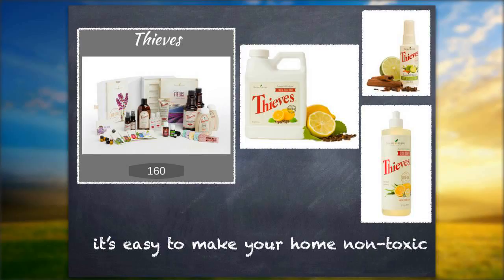I used to think, okay, I'm using this cleaner. What's the big deal with this all natural cleaner stuff? And then I used to think, oh, it's probably not going to work. Thieves works because I'm OCD and Jess is too. When it comes to cleaning, we're both very particular, we like our houses cleaned a certain way. And so we put it to the test to see if it actually worked.